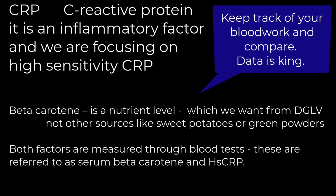levels with their inflammation. And we're also focusing on beta-carotene, which is a nutrient level. The goal is to increase the beta-carotene through eating dark green leafy vegetables, not from other sources such as starchy vegetables like sweet potato or green powders. Those don't have the same effect in terms of increasing the nutrient level while decreasing the inflammation. And that's the goal here. Both factors are measured through blood tests, and they're referred to as serum beta-carotene and hsCRP.